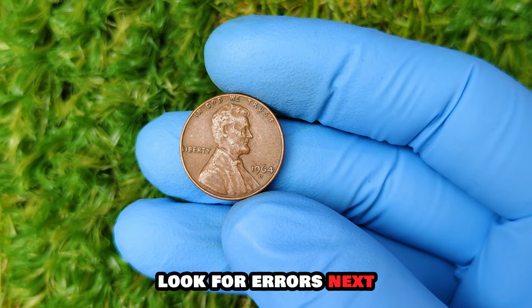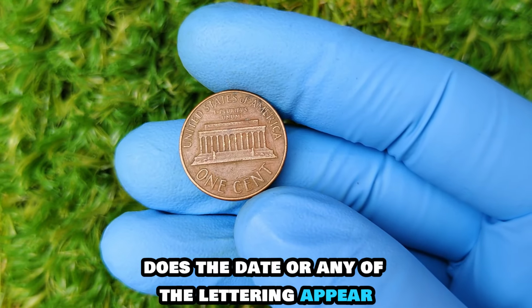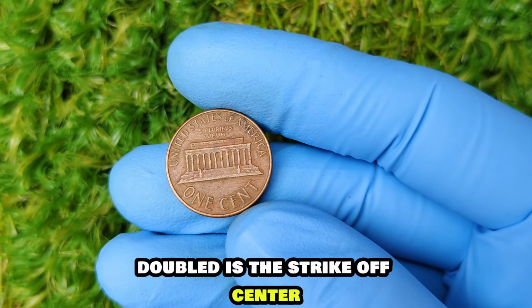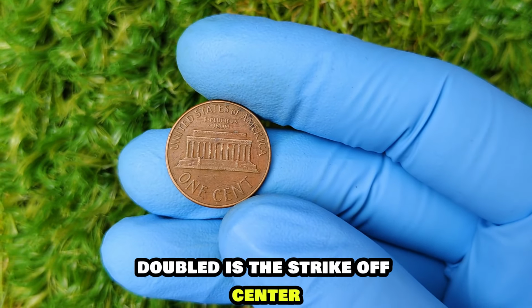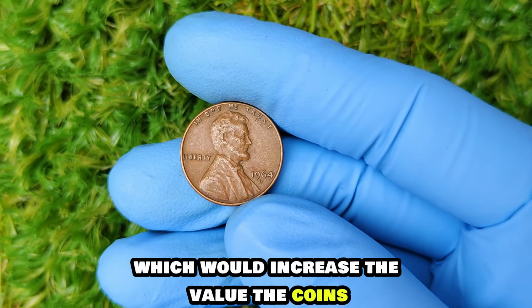Look for errors next. Examine the coin for any unusual characteristics. Does the date or any of the lettering appear doubled? Is the strike off center? Any oddities could indicate a minting error, which would increase the value.